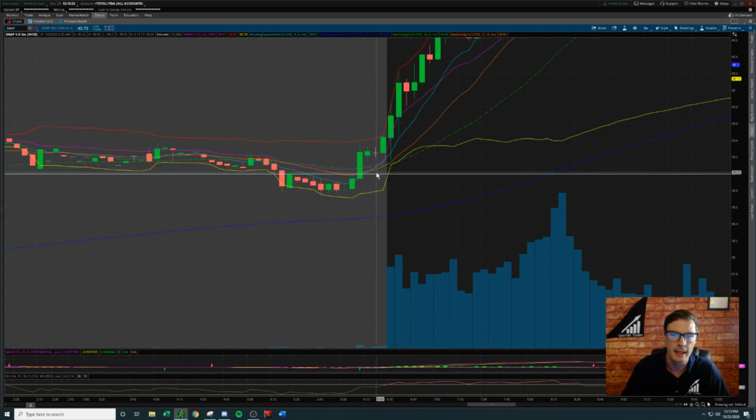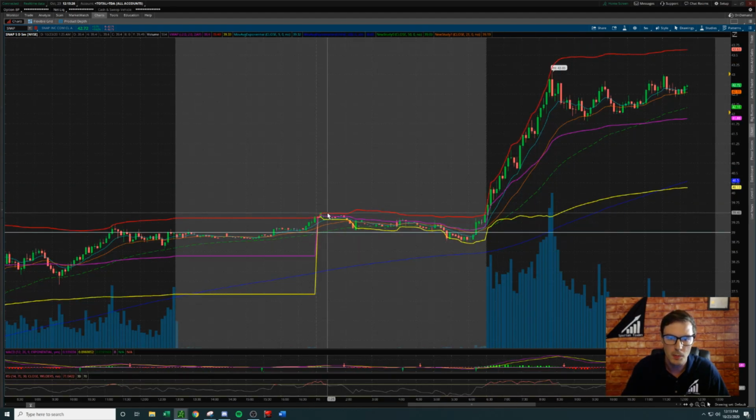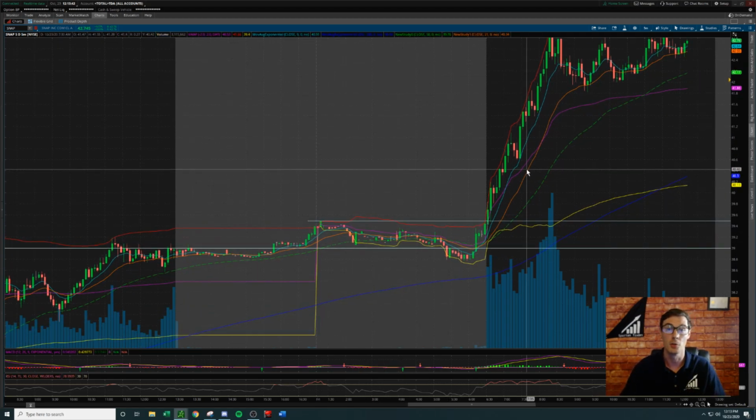So let me do this analysis for you. This area right here, where the after-hours and pre-market high was, and just before we opened up where the resistance was, that is going to be a significant level to mark also. If you're not trading with pre-market or after-hours data on, you're wrong. You should always note those levels.